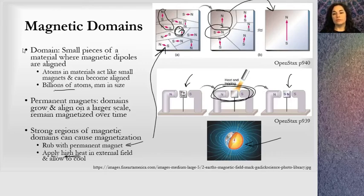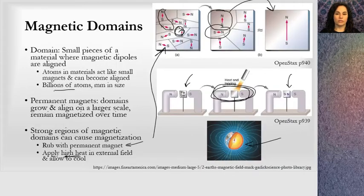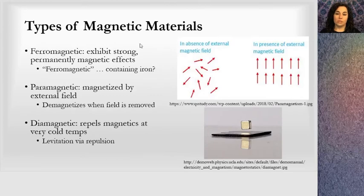So there's different types of magnetic materials. Not all atoms are created equal, and this has to do with filling electron shells, interestingly enough. And I'm not going to go into the details of that. What I will cover is a few vocab words here. Ferromagnetic means exhibiting strong, permanently magnetic effects, and we saw that on the previous slide. There's some materials that are just very naturally magnetic. Their magnetic dipole is very strong, and that material will stay magnetized over time.